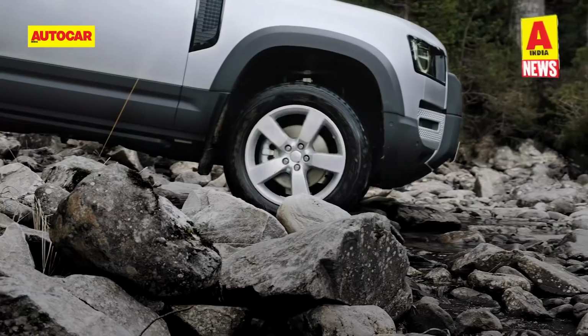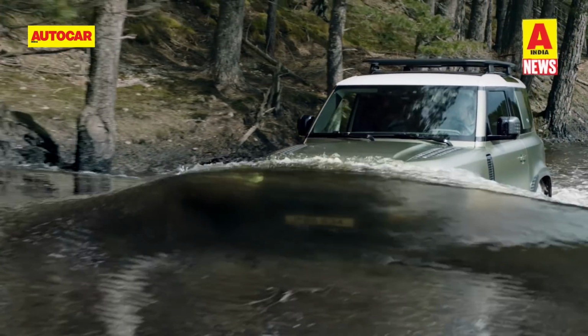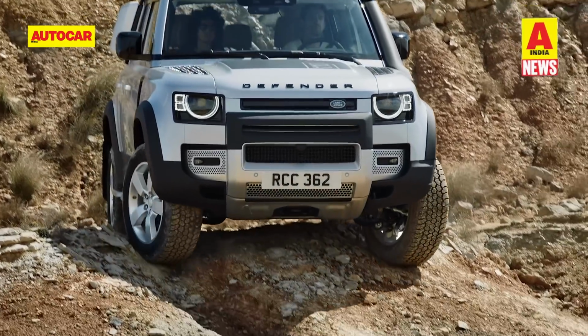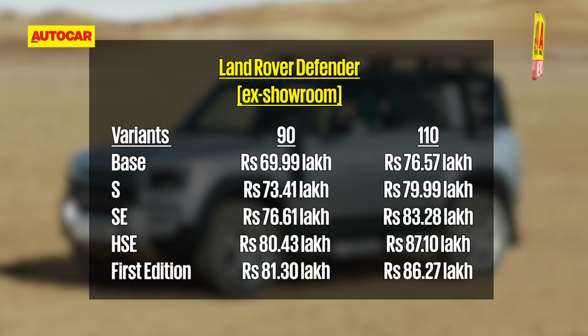Of course, the Defenders will also come with the best off-road hardware in the world with terrain response modes along with a water wade mode with wade depths of up to 900 mm. And for all those who want a slice of the classic Defender, the steel wheels will be offered in India as an optional extra too. Both SUVs will be available in 5 variants and will be offered with high levels of customization. Prices start at 69,99,000 rupees for the 90 and 76,57,000 rupees for the 110, with deliveries due to begin around the festive season.